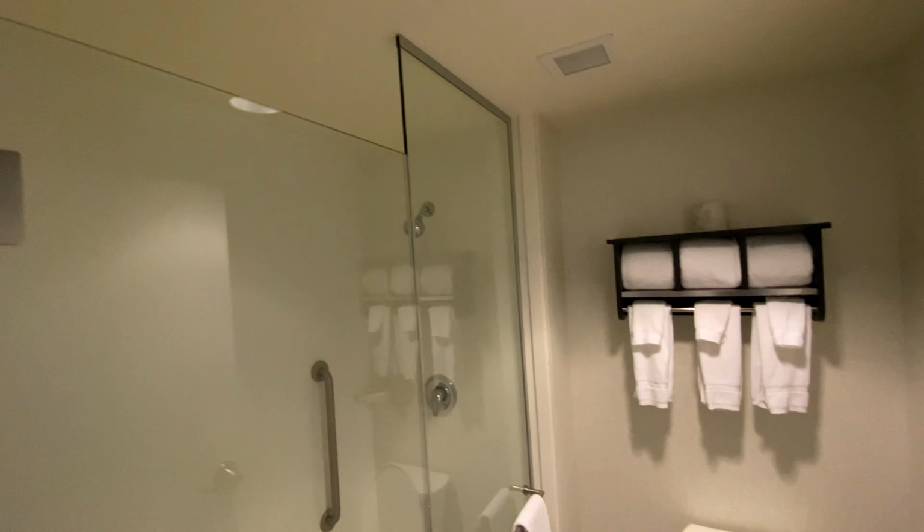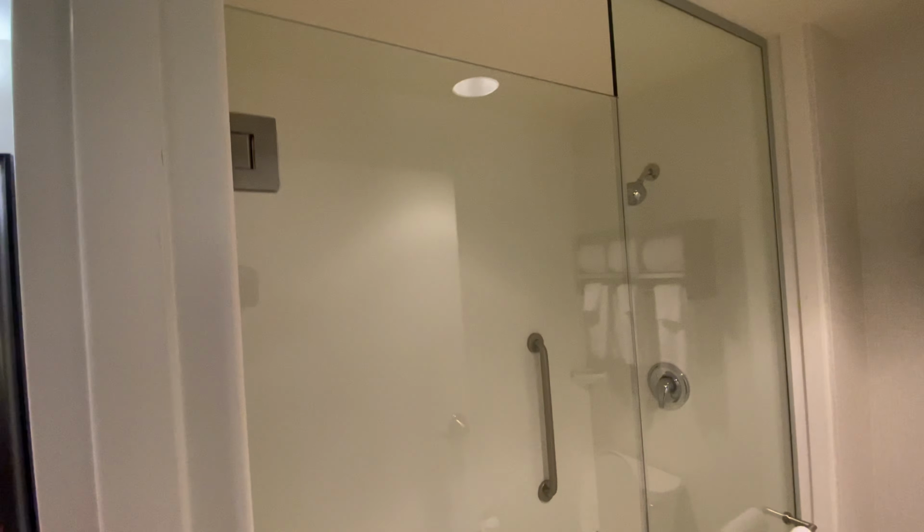I like that they have all Neutrogena products. Very, very impressed with the Neutrogena stuff. And then here's our little baby bathroom. Toilet area, shower. I really am impressed with the size of the shower. Really nice big walk-in shower. But overall, really nicely put together room.